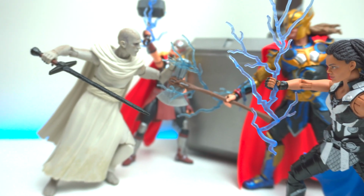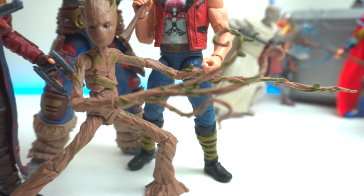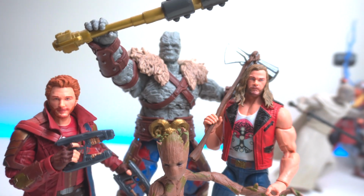These are obviously effects from different Marvel Legends figures in the past, but as you can see, it looks so much better with the lightning. That's the one thing I feel like they missed, but apart from that, I think this was a home run.